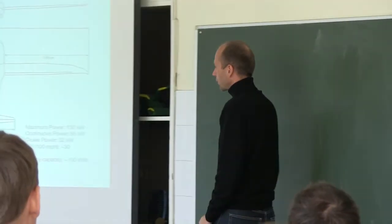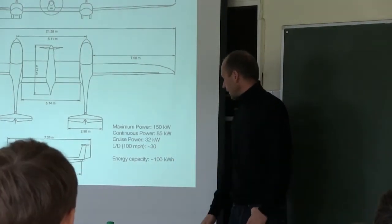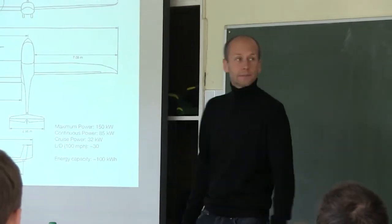The lift to drag ratio, or the finesse of the aircraft, was about 30, and the total energy capacity of all the batteries was 100 kilowatt hours.